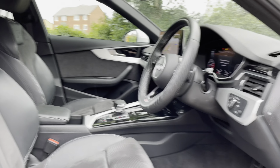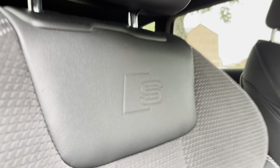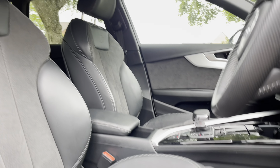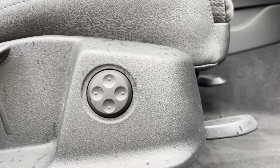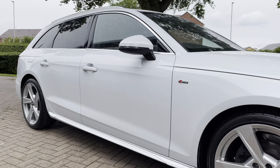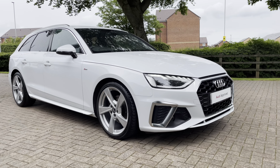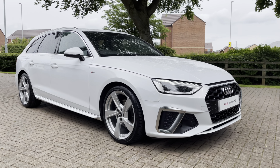Moving back to the interior now, checking out those gorgeous front sport seats, which do have the S-Line embossed logo on. These seats are heated, perfect for those cold winter mornings, and the driver's chair does come with the 4-way lumbar support. Now, the colour of the car is this stunning Glacier White Metallic. So that does complete our 360 walk around the vehicle.